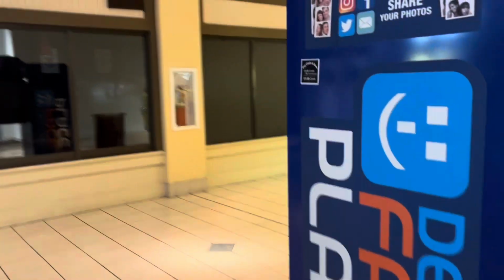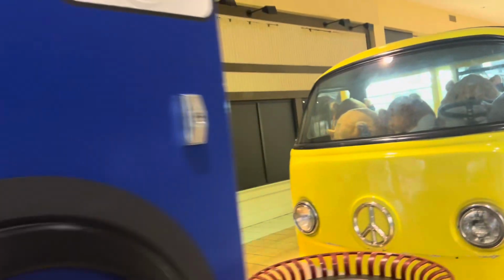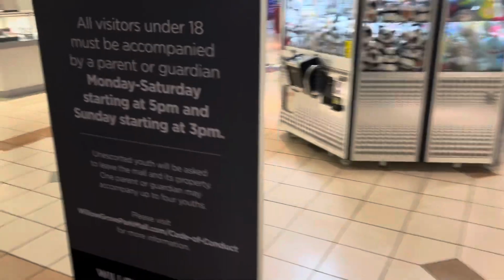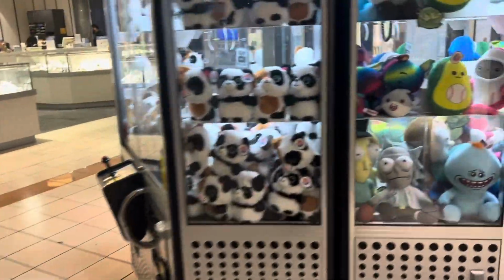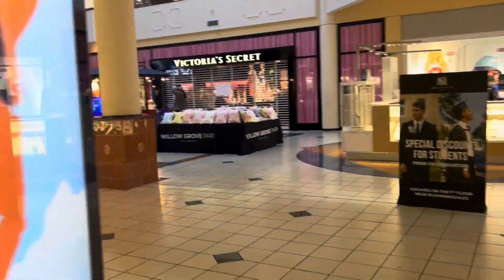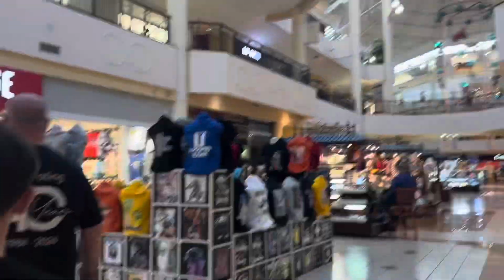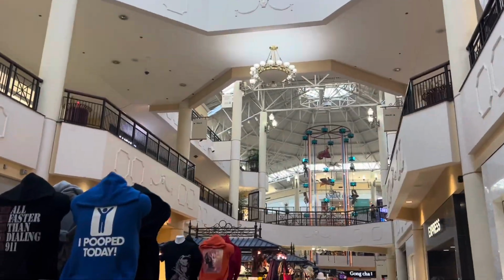So right when you walk in, we just have the obvious vacant stores and then the bus claw machines. That one seems to be in the mall starter pack. And then we have a unique one over here. This one's a lot more complex and whatnot. But this mall is surprisingly not dead. It actually has a lot of retailers still in it. Looks like it still has anchor stores.